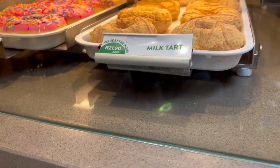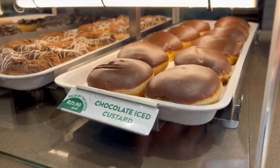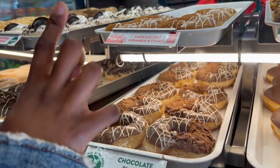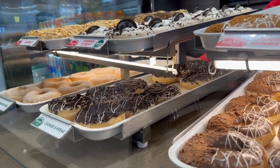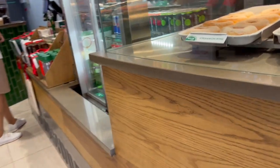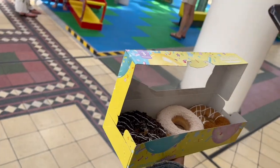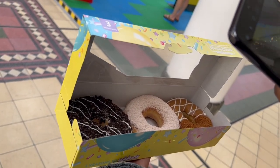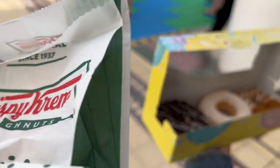Definitely milk tart in that. I like milk tart and then it's nice. Maybe in a cinnamon ring. Okay, so that's what we got, and then we've got one more in here, the milk tart one.